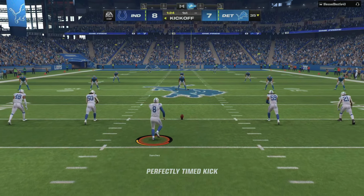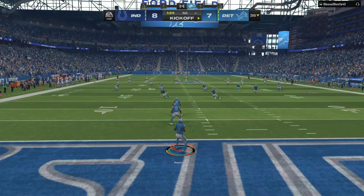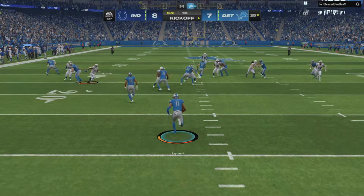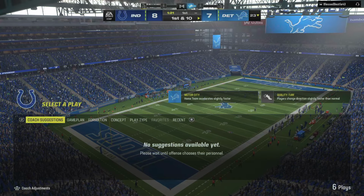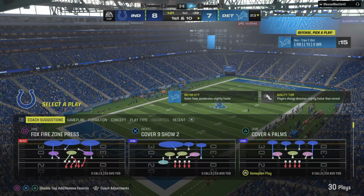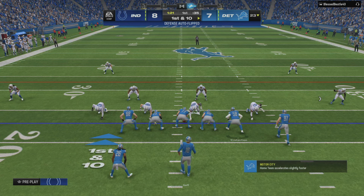Sanchez now, he'll kick it away following the touchdown. Here comes Khalif Raymond from his end zone, and ultimately cannot get this out to the 25-yard line as he's dropped at the 23. The Lions offense ready to kick off their next drive.